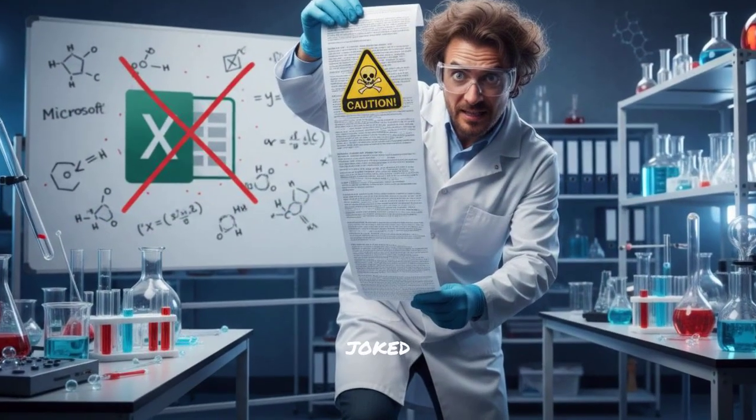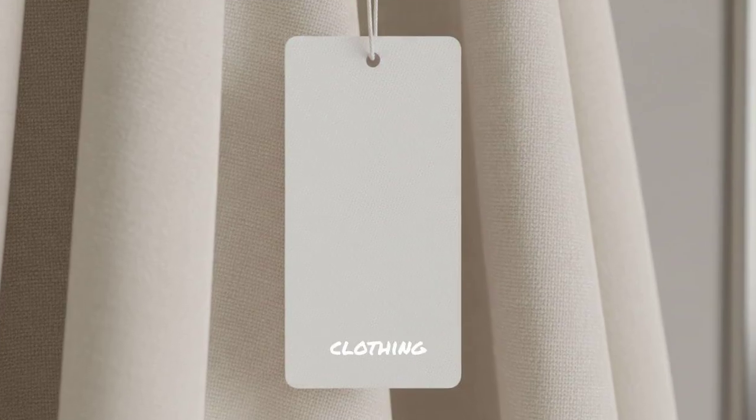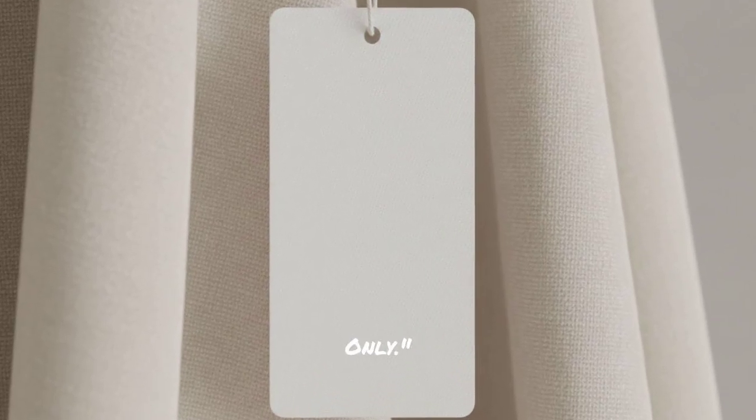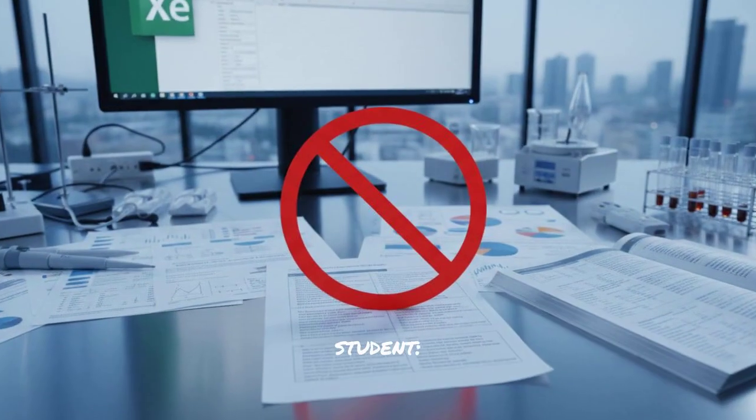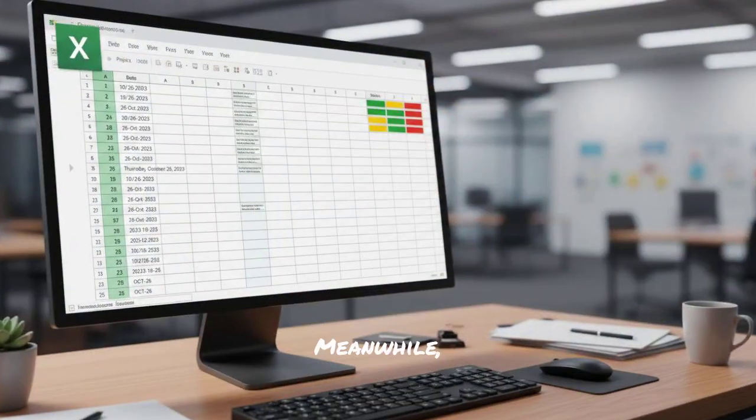There's a humorous side to all this. Some researchers joked that gene names should now come with a "do not use in Excel" label, like clothing tags that say "dry clean only." Imagine a scientist telling a student, "Here's a gene list. Whatever you do, don't put it in Excel."